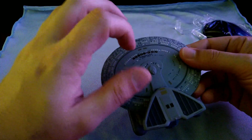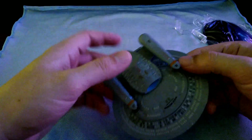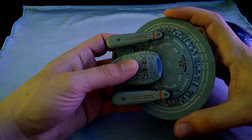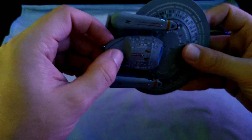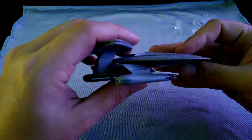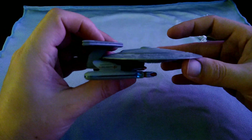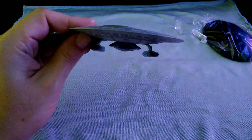It's got nice heft to it. Top feels like plastic. That's the metal there, but this is a pretty darn good sized saucer, so all that being metal. That's plastic, it feels like. Yeah. So it feels like primarily it's that saucer part. The rest is the plastic. I'm going to get it up on the stand and see how it looks.